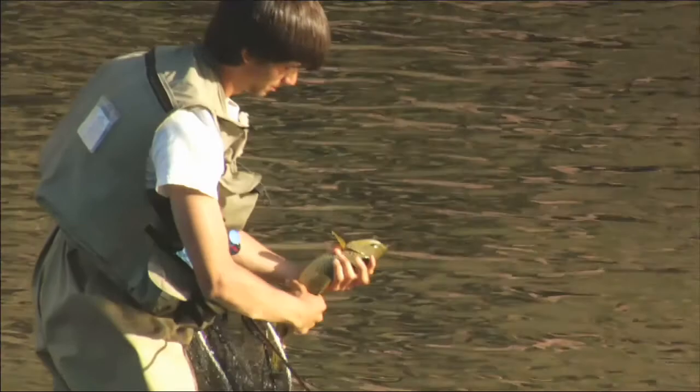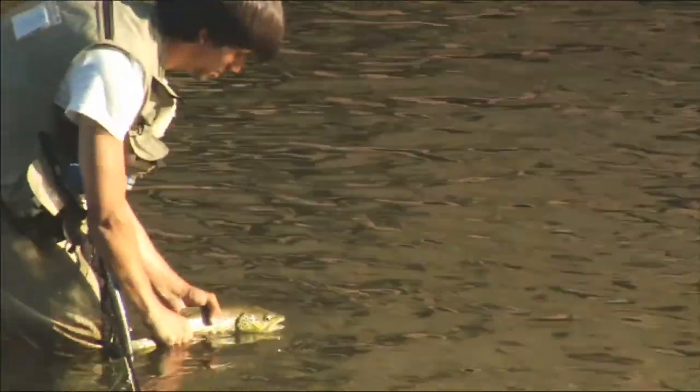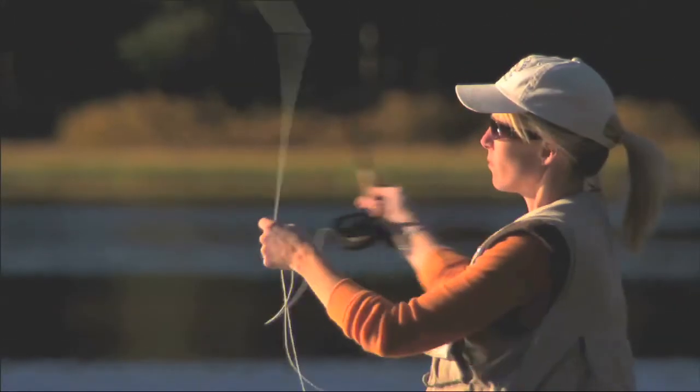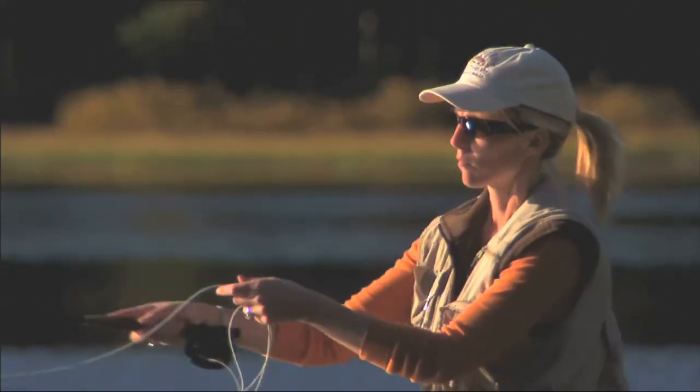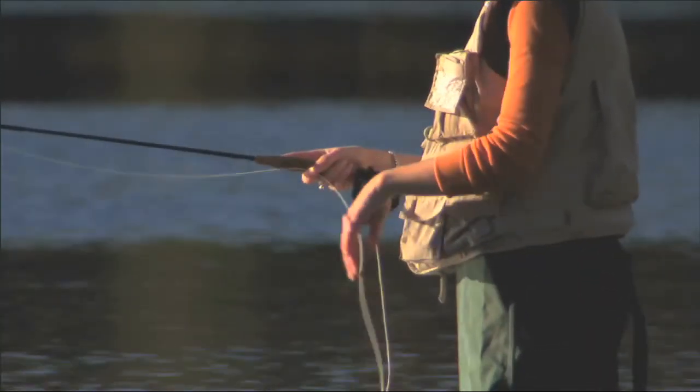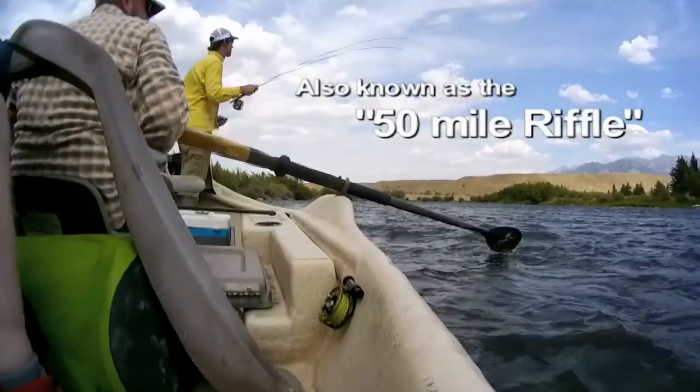Pretty much anyone can fly fish. That's the beauty of the sport. It doesn't matter if you're young or old. You can do it way late into your years or even start in your 30s or 40s. Anyone can pick it up. A lot of times women do really well with the sport because it's not a sport where you need brawn as much as you do need finesse.